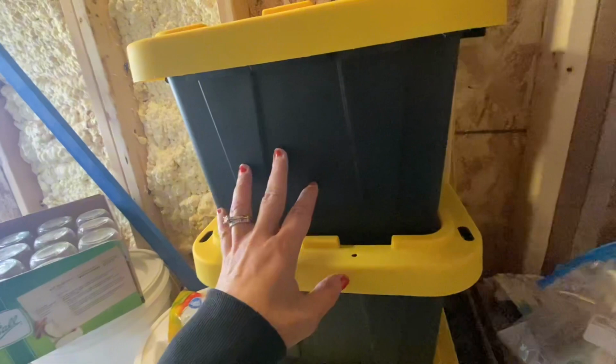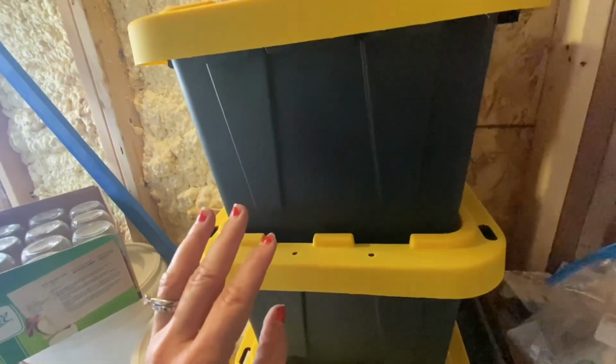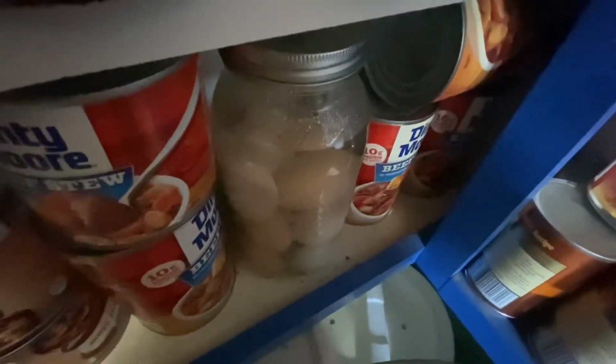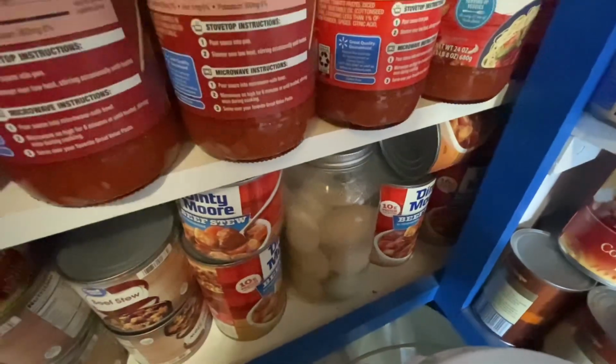I do have some stuff stored in these buckets for pickling our eggs. We do storing of our eggs. We have them down here. They have the shell on, so they're not pickled eggs, but you are pickling them to make them last longer, if that makes sense, with the shell on.